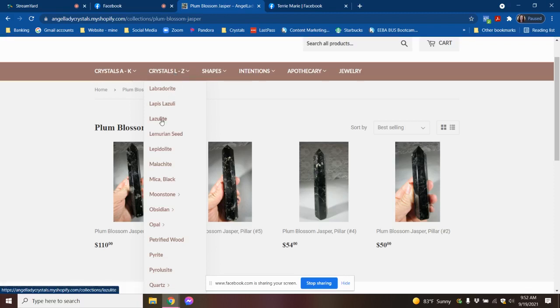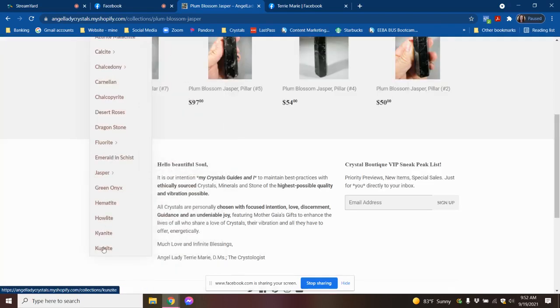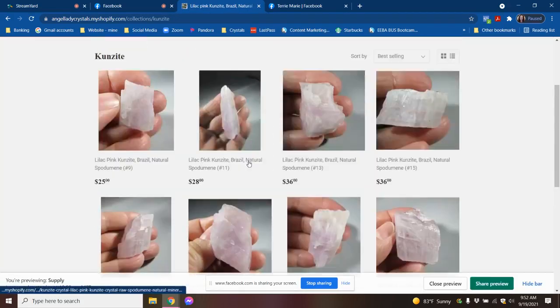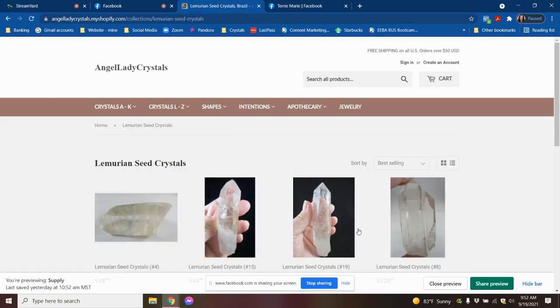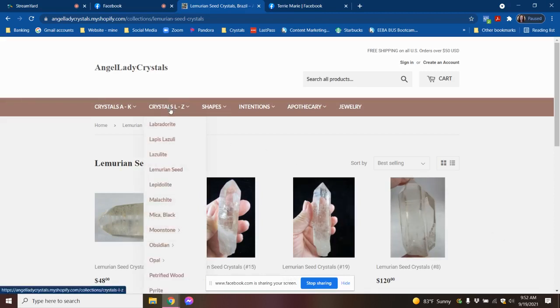So in the Z through K, did we do all of these guys? All right, so we went all the way down to K, Kunzite. Just real quick. That's the Kunzite. So here are the other shapes. Lemurian seeds, and in a few days I'm going to actually unpack the box that I received from my Brazilian supplier, and we have some small, petite Lemurian laser wands, and we'll get to that hopefully very soon.